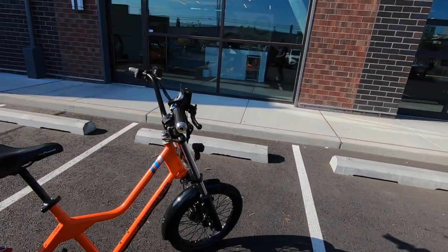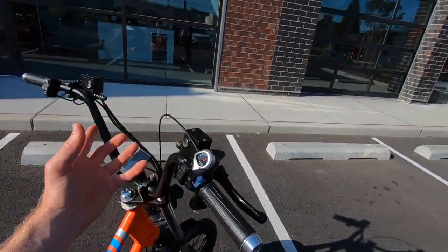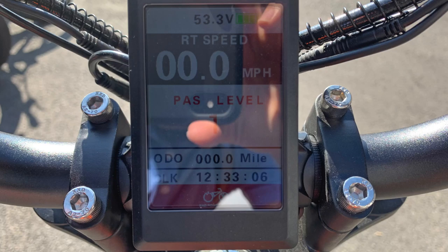Yeah, I'm used to motorcycles and things having a key to start it. With this, you've just got this M button that turns it on, but there's also a password option in the display, isn't there? Correct. Yeah, you can select a password. So you would power on the display and then enter a 4-digit password before being able to apply power.